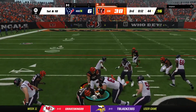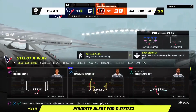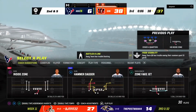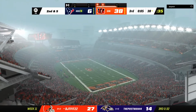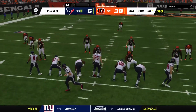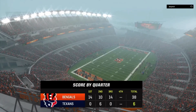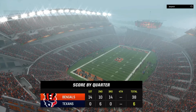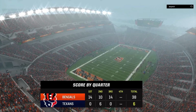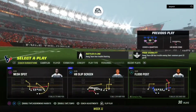1st and 10, it's Pierce. And the stop here will come at the 38-yard line. Give him 5 on the carry there, and it'll be 2nd down. And as they come to the line, they will not be able to get off another play as time has run out on this 3rd quarter. You are watching the NFL on EA Sports.